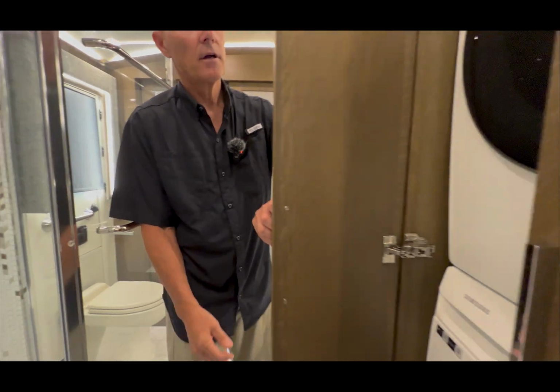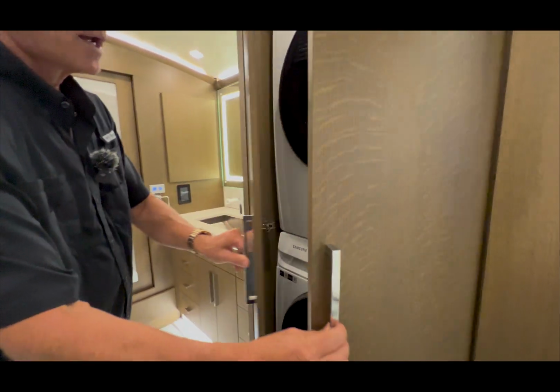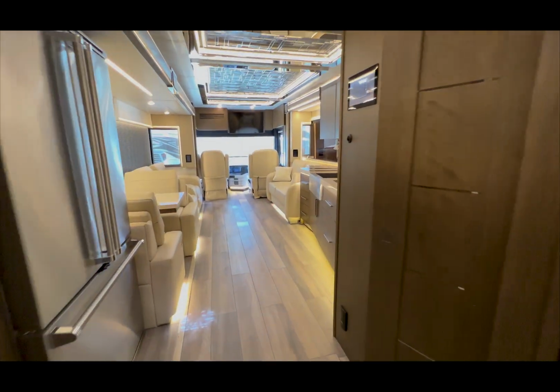Backing out of here, we can see that you have your stacked Samsung washer dryers in your master bath also. So this is a 2445 31 floor plan King Air we have in stock.